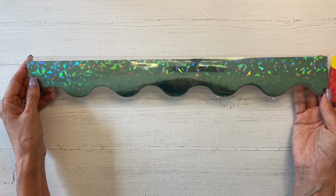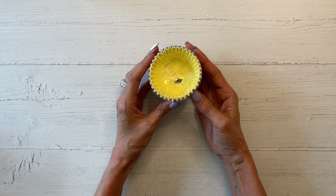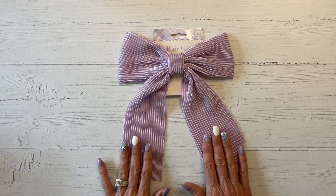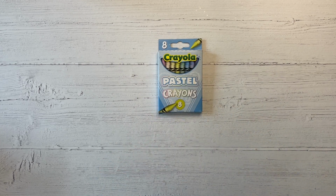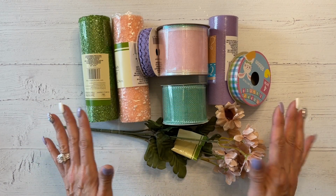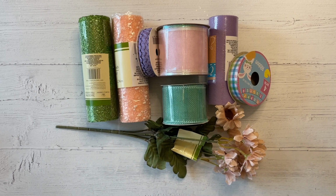I grabbed these pastel paper baking cups, this lovely lavender hair clip. I'm thinking maybe a journal closure. This 8-pack of Crayola pastel crayons, and some liquid food coloring. I also picked up this fun variety of ribbons and trims, as well as some artificial flowers. I figured these will be great to use as embellishments on my journal.